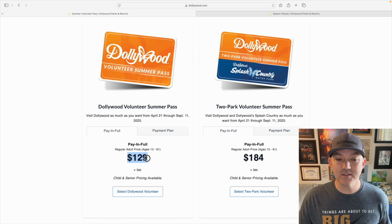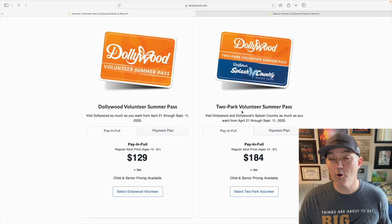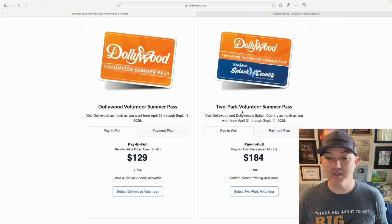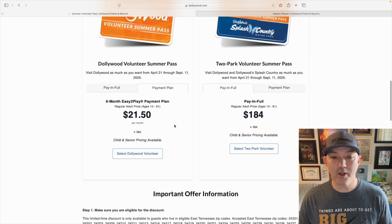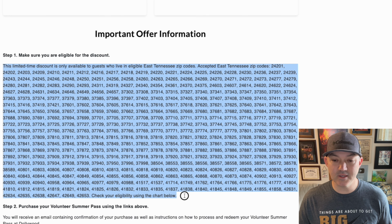So if you want just the Dollywood pass to go as many times as you want through those dates, it comes out to $129. Or if you want to do a two-park volunteer summer pass, looks like that comes out to $184. They do provide a payment plan, but before I go any further, I do want to go over, here is a list of all of the zip codes.